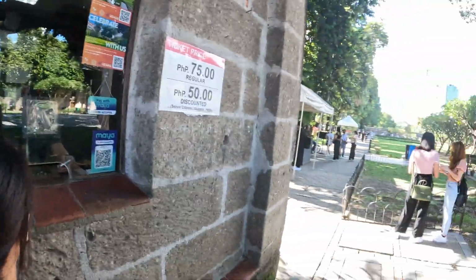No. So we're gonna go and get the fort. My buddy's gonna take care of it. And we'll see how it is once we get through. All right, and we finally made it to Fort Santiago. And a very tourist area. And we'll just definitely check it out. See what else we need to see.